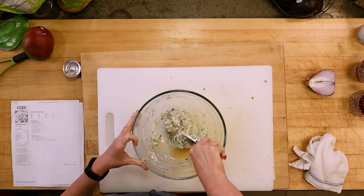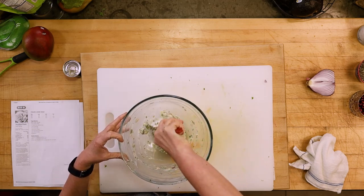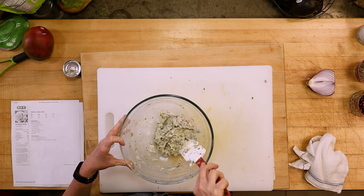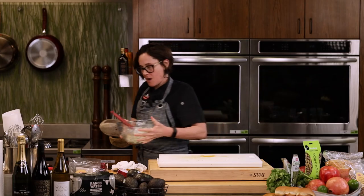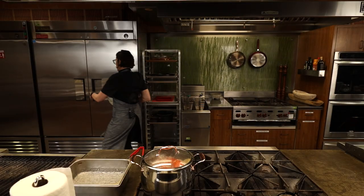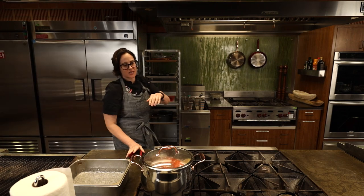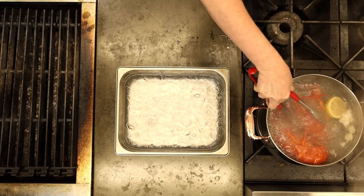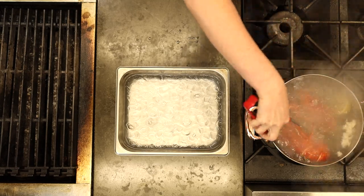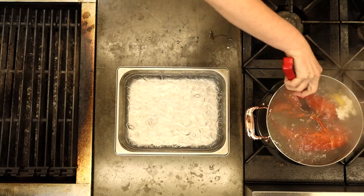For sure. All right, we're going to take this to the fridge. I'm going to check on the lobsters real quick. I'm going to leave that in there. Love this. I bet these are done actually. They smell like they're getting really close. I'm going to let them go for two more minutes.